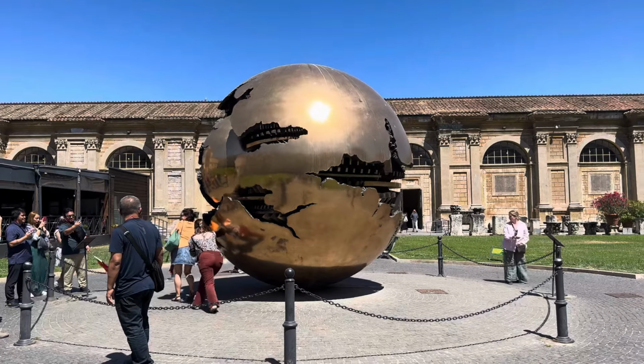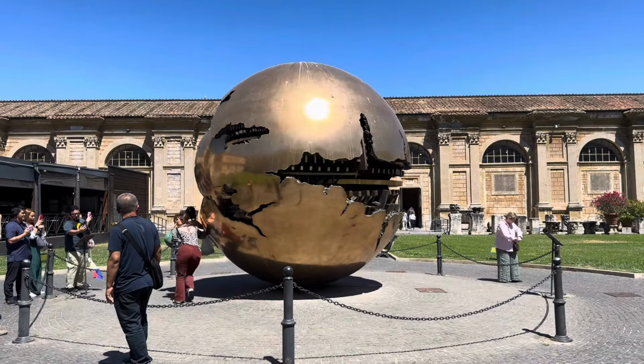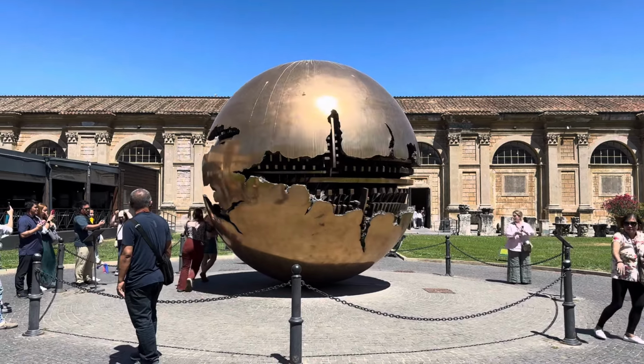Oh, that's cool. Oh, it turns. Oh, they're turning it. Somebody pushes. Yeah, that sphere. That is cool.